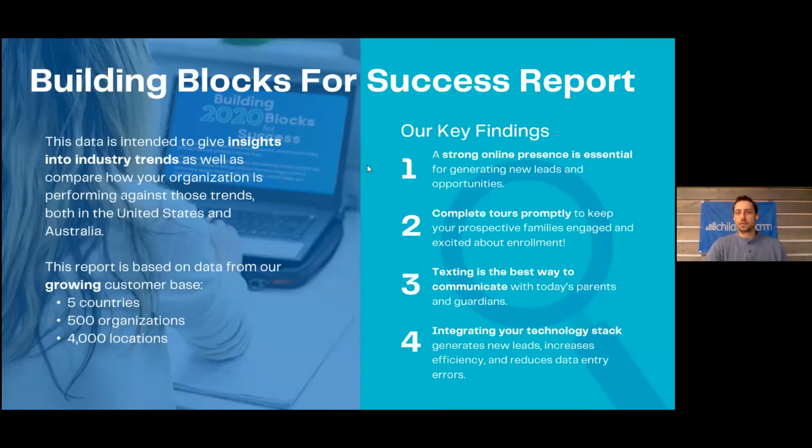So what is the building blocks for success report? This is the data that we pulled, intended to give insights into the industry, as well as compare how organizations are performing. So we pulled data from 5 countries, 500 organizations, and over 4,000 locations. And what we found is that a strong online presence is essential for generating new leads and opportunities.